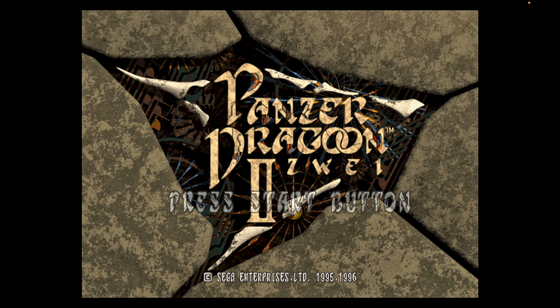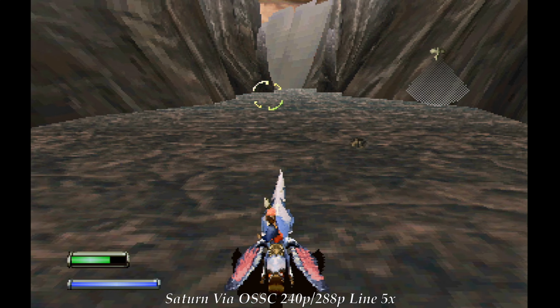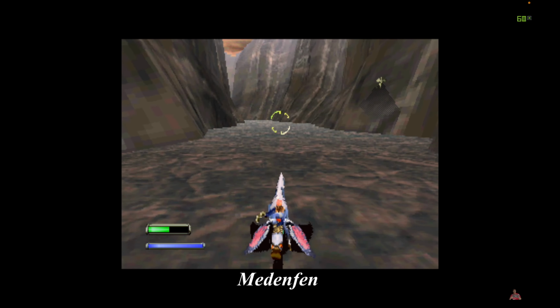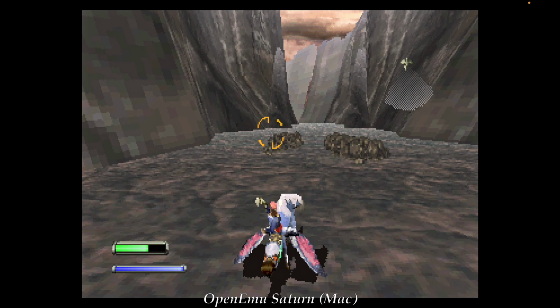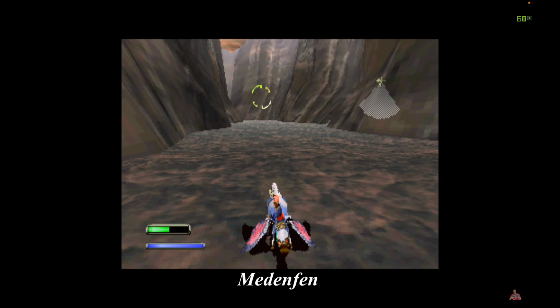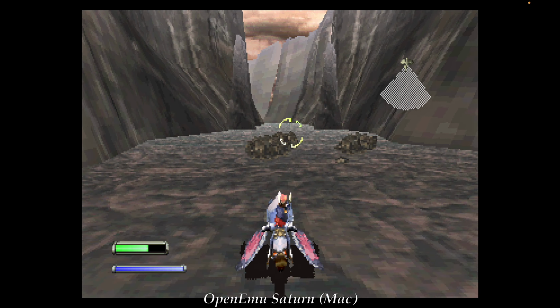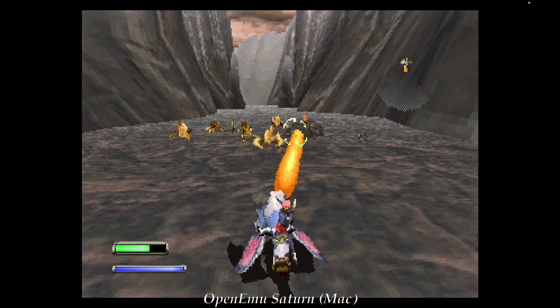Let's start with Panzer Dragoon II, my favourite Saturn game. This one also has a widescreen option which you see now. This is how the game looked in my old video. Here's the OpenEmu version and wow, a huge difference. The picture is sharper and bigger on screen, and it's wider too. I was blown away by this, and it made playing this game far more enjoyable.